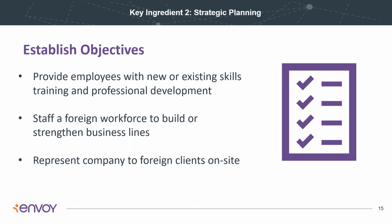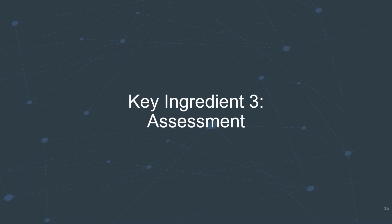And in terms of benchmarking, if the objectives are not met, then companies can tinker with their program. Yeah, they can then revise their internal policies, see what worked, see what didn't. For sure. Cool. So then, speaking of assessments, it's going to bring us to our third key ingredient here. So what goes into the assessment part of the ingredient, if you will?